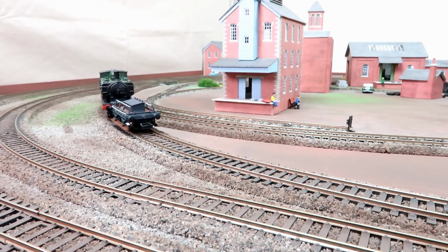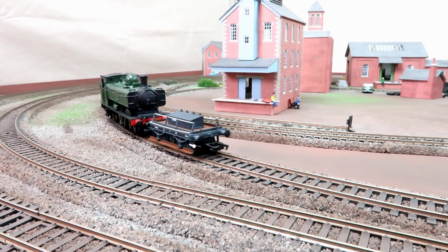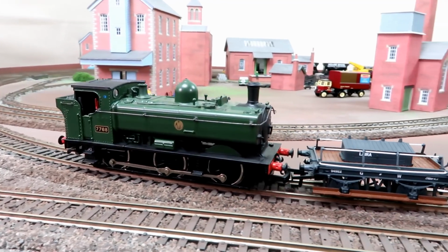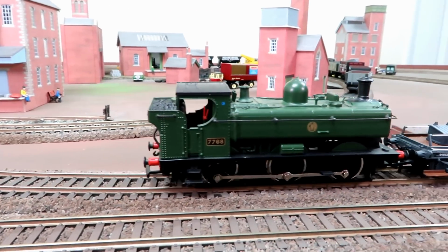We are now switching to the Great Western Region, and once again a small tank engine, this time a Great Western pannier by Replica, is making up the train.